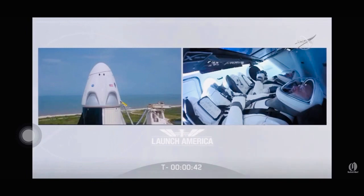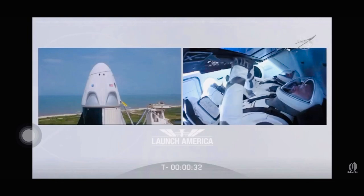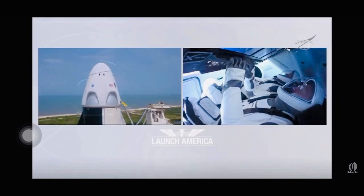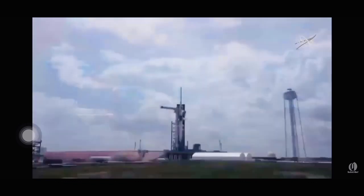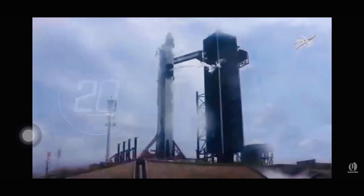SpaceX Dragon, we're go for launch. Let's light this candle. T-minus 30 seconds. Stage 1 tanks pressing for flight. T-minus 15 seconds.